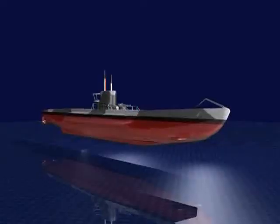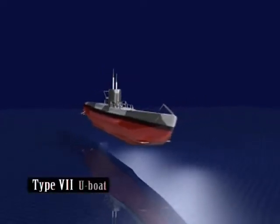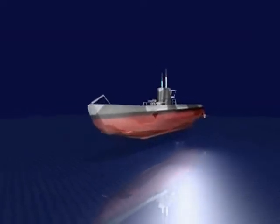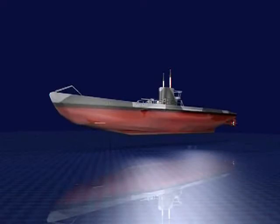By the time World War II broke out, the Germans were the undisputed masters of the U-boat. Despite being smaller than their British and American counterparts, German submarines had huge successes, with the Type 7 alone sinking more ships than all the Allied subs put together during its forays into the Atlantic.